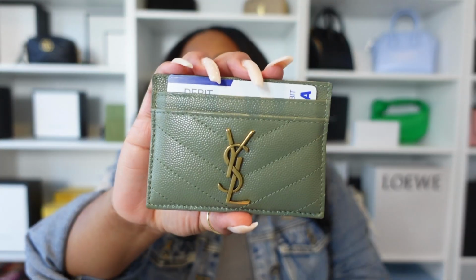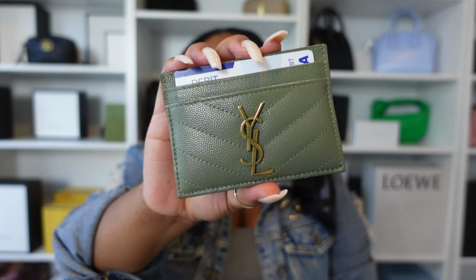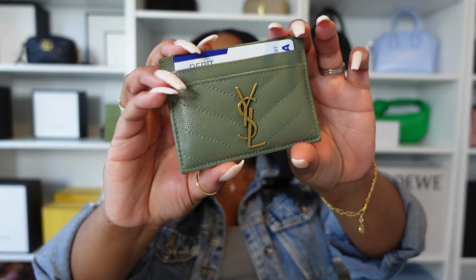Okay, so let's talk about the next item that I couldn't get enough of all 2023. It is my YSL card holder. It's in this beautiful green, and I forgot what they called this. I don't know if this was like their sage green. I am not sure, y'all. I will pop it on the screen.